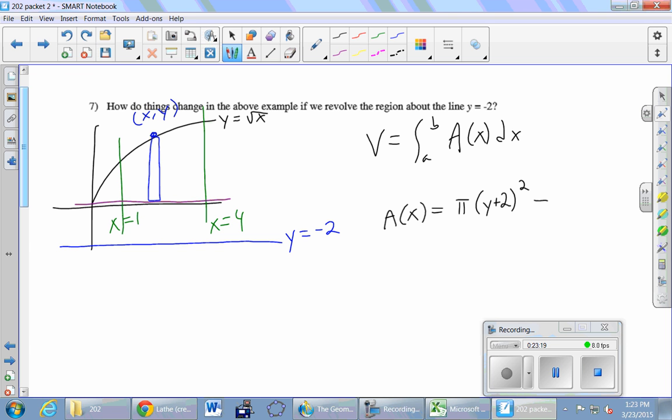minus pi times 2 squared. Right? Isn't that the area of the washer? The washer is just the big circle minus the little circle. So those are my two areas, and we subtract them.